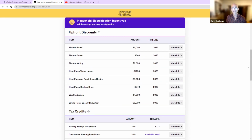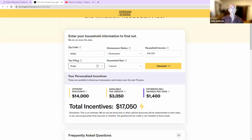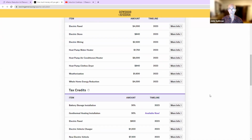There is a lot of incentive money and discount money available to help us make changes in our homes and in our transportation and how we cook and so forth. So that's an example. Let's move it over to two people filing joint, and we could put something like 75,000. We'll see that it went up in this case, because there's more tax credits available. The discounts still all apply. And filing jointly, two people, there's higher levels of tax credits available.